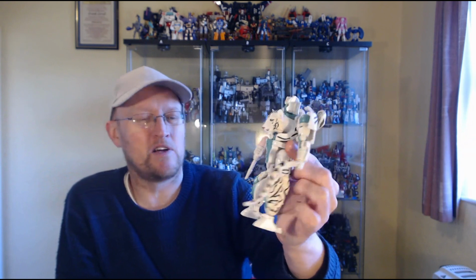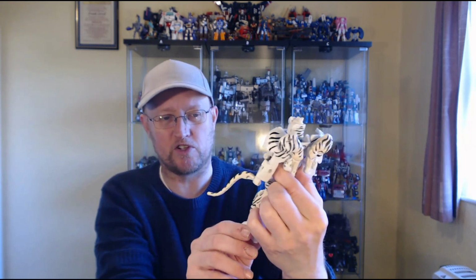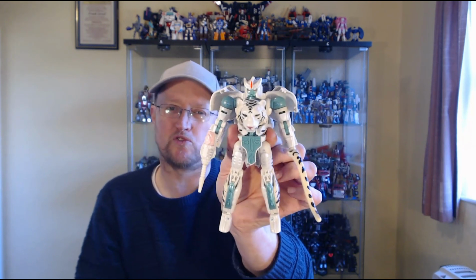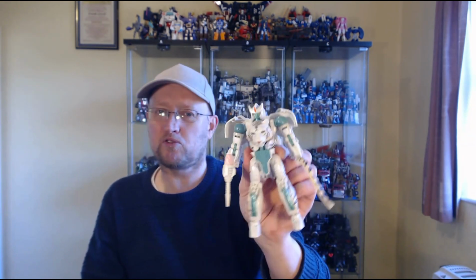They're reissuing the original Tigertron mold as well this year, so that's something. I don't know whether I'd be willing to get that, but I'm more than happy with this version. This version is absolutely awesome. I love this thing. So yeah, another Hasbro Pulse pre-order that came in this month. Kingdom Tigertron.